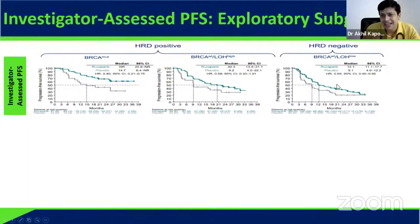If we see the HRD negative subgroup also, the hazard ratio is 0.65, but if we see the median, it is not so encouraging. But it is worth considering this difference in oncology as well, because drugs get approved most of the time even when the difference is 1 to 2 months, and it can cause significant improvement in the quality of life. So HRD negative, 9 versus 12 months, the difference is not so stark in terms of separation of the curve, but still the hazard ratio is 0.65. It can be considered in this HRD negative as well.